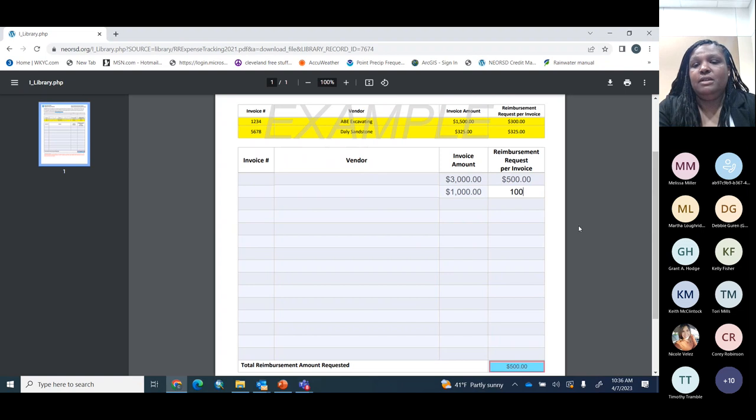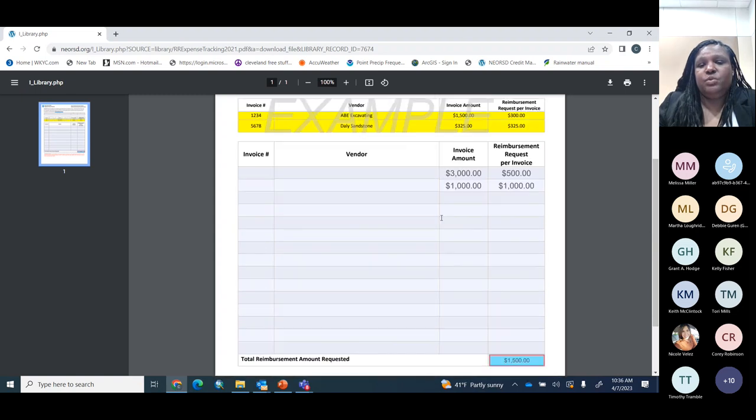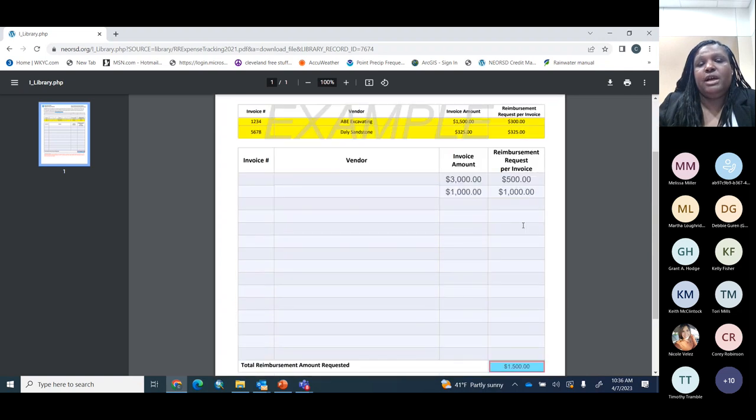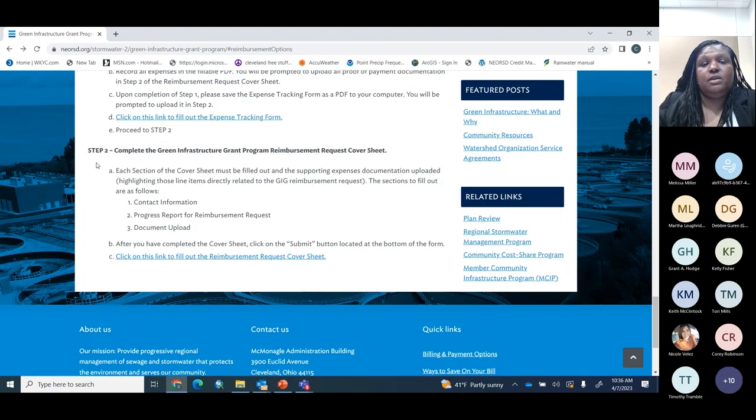And what this helps you do is it calculates your total at the bottom here, and you can fill this out as much as you want. And then you want to save this onto your computer, anywhere on your computer, because you're going to upload it in the cover sheet section. So step two, all options have the cover sheet. Again, a brief instruction on how to fill it out.